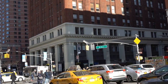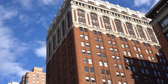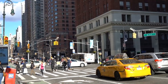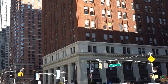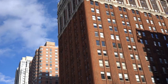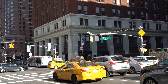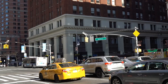Here's an even closer view of the Masonic Temple. See, beautiful piece of architecture from about 50, 60 years ago. And just in the distance, you can almost make out the parking lot that's there. We'll take a look at it, but it's a very nice building. Very well done. You can tell they're making a lot of money from the ground floor and all the retail establishments that are on the ground floor.